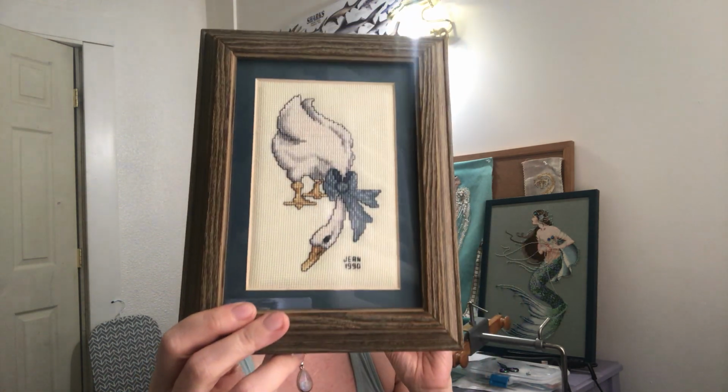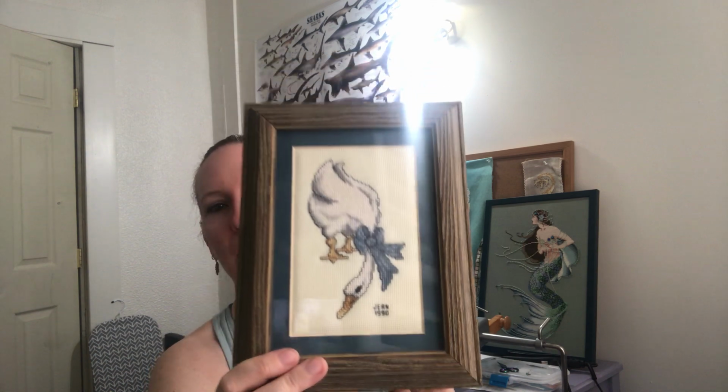So unfortunately, my grandmother died last year, along with my grandfather, both of them within a month of each other, so that sucked. But at my granny's funeral, my mom brought out a box of my granny's little finished projects. She used to go to craft fairs and sell these, and this one she marked for $18. So I picked this one. I liked the flow of the goose. It's nothing I would ever stitch myself, but my granny did it, and I was 10 years old that year, so I just thought that was cute.